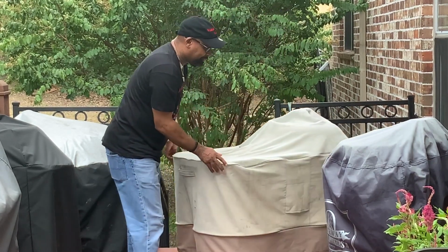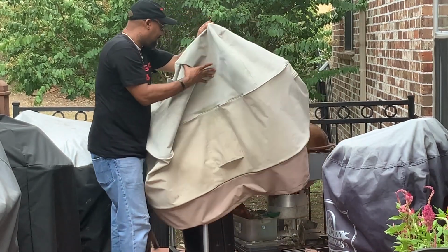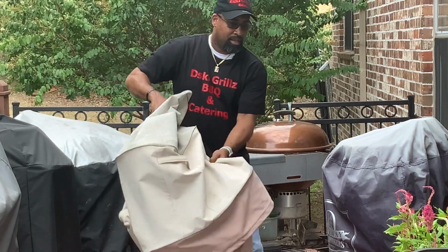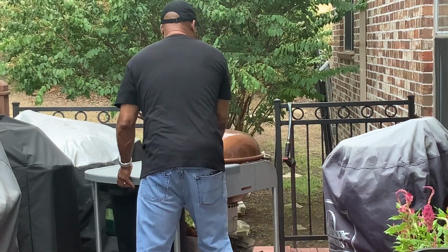So we'll pull her out. Now, one thing that's very important, folks, is to cover all your grills. I really believe in that. This preserves the life of them, so no matter what you end up buying, take a little time and make sure that you get a cover for it, okay? So we're gonna get this one over.